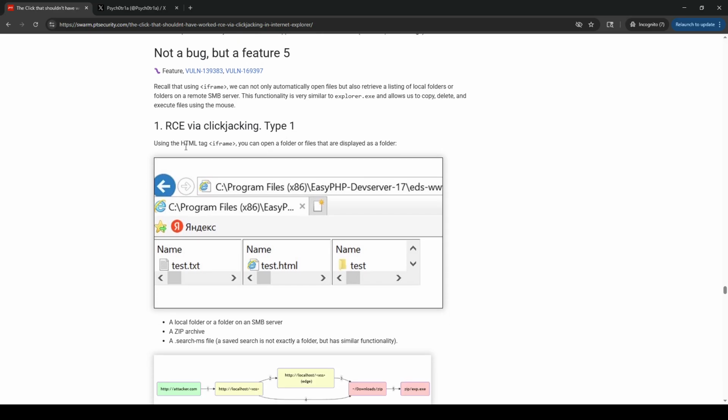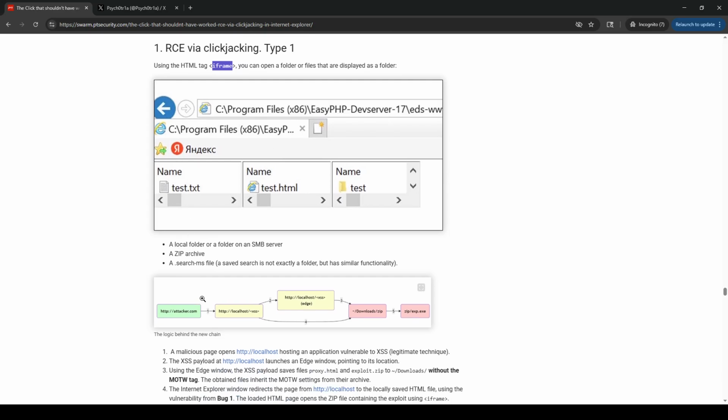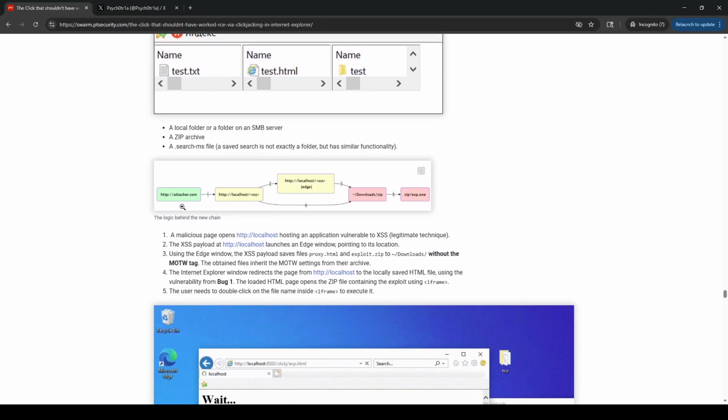RCE via clickjacking type 1. Using the HTML tag iframe, you can open a folder or files that are displayed as a folder. Okay. But that's top level file URI. Can we do that from... okay. A local folder or a folder in an SMB server or zip archive, which .search.ms file saves search, not exactly a folder, but has similar functionality.